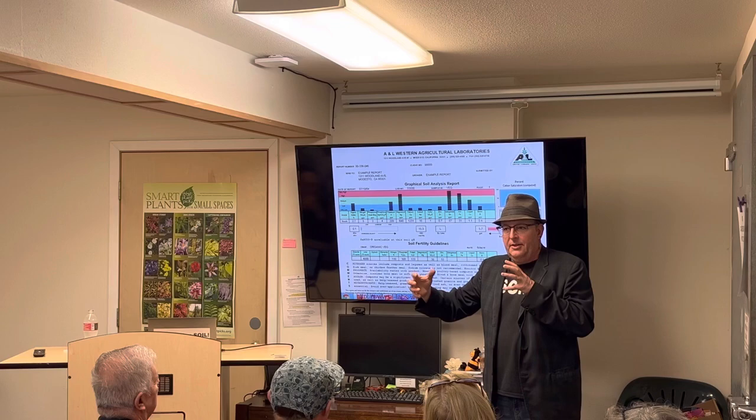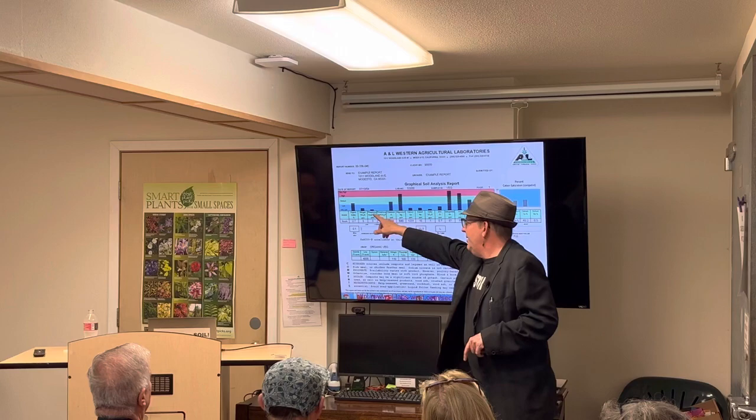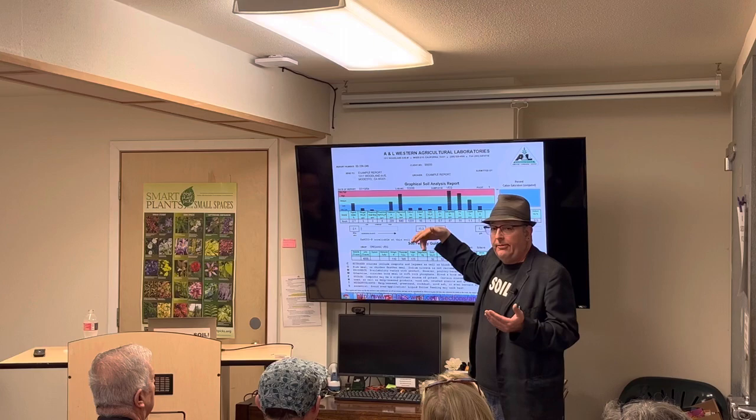And you see this one has a lot of magnesium, a lot of manganese, a lot of iron, a lot of copper, and it's rated high, medium, and low. Pretty low in phosphorus, pretty low in calcium and sodium. So this is what you need to be thinking about for fertility.